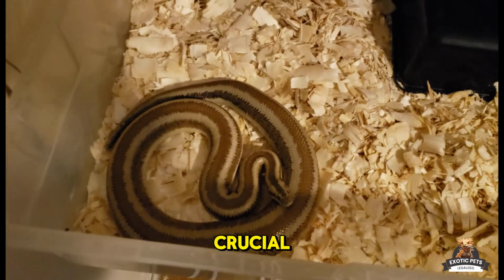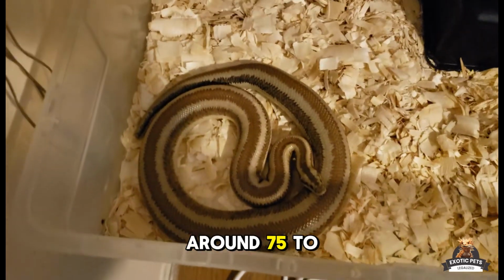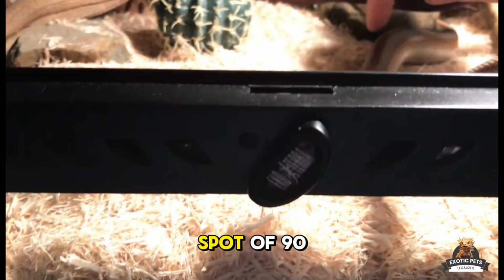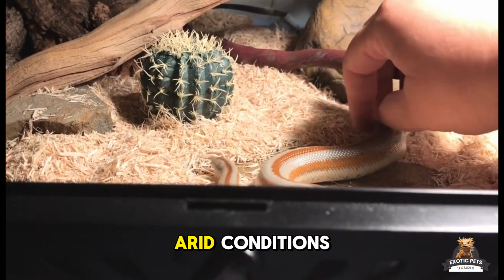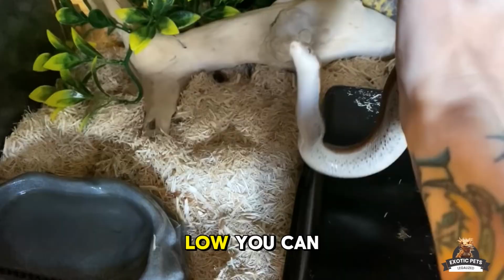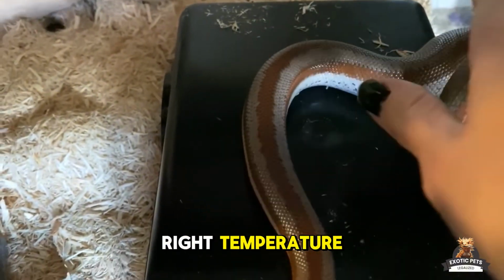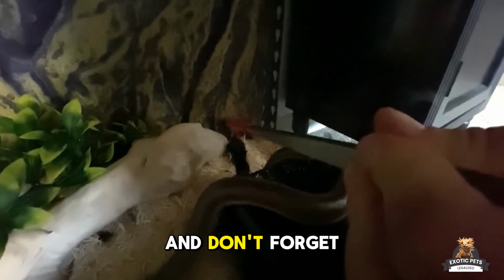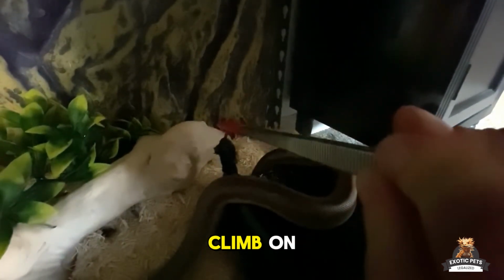Temperature is also crucial. Create a temperature gradient with cooler spots around 75 to 85 degrees Fahrenheit and a basking spot of 90 degrees. Remember that Rosy Boas thrive in arid conditions, so keep humidity low. You can use a heat mat or ceramic heat emitter to achieve the right temperature. Make sure to monitor the environment regularly. And don't forget to include enrichment items like branches, logs, and rocks to climb on.